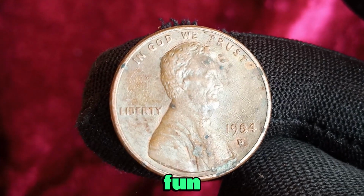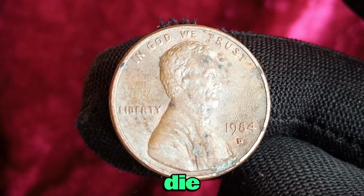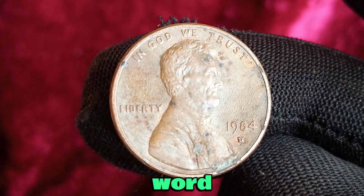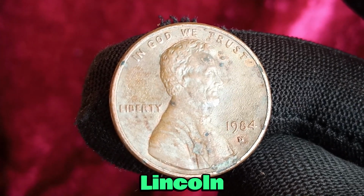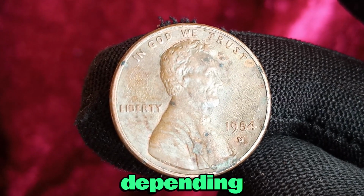BIE error. This is a fun one for collectors. The BIE error refers to a die break that appears between the letters B and E in the word liberty. It looks like the word is spelled "liberty," which is not only odd but very collectible. These small die breaks are common in Lincoln cents and can fetch anywhere from $5 to $100, depending on condition.